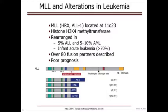So just a bit more about the actual MLL translocations. MLL is in fact a histone methyltransferase. It's located at chromosome 11q23, and what you see here is the entire gene with a SET domain at the very C-terminus. But what happens in the translocations is that this C-terminal portion of the gene is lost, and the fusion partner becomes a number of the proteins that I showed you in the previous slide. There are things that either bind DOT1L directly or things that bind indirectly to DOT1L, so this is the mechanism by which DOT1L gets recruited to MLL target genes.